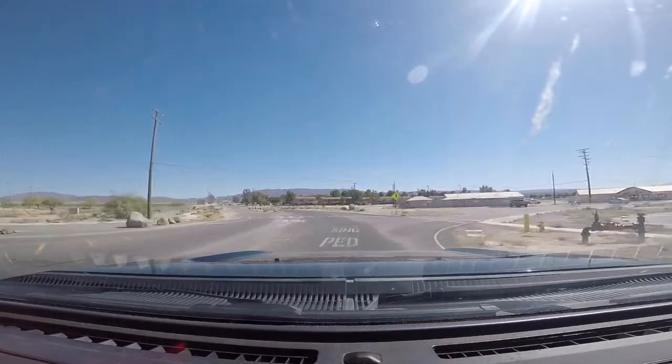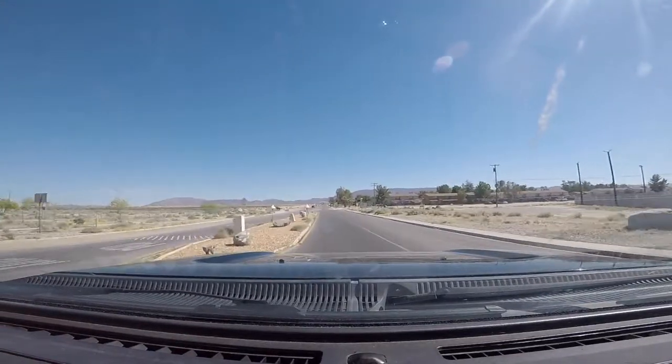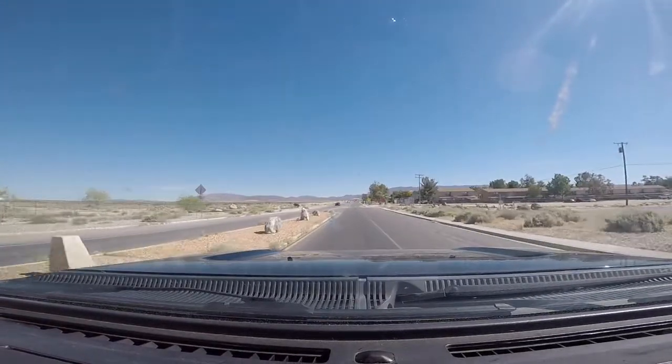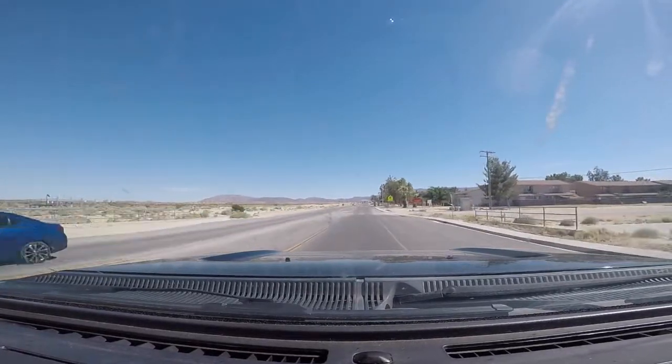As you're making your way on Duval, you're going to see that you're going back into a housing area, and that's what makes things a little confusing when you're looking at the map. Now, they're going to show you a dirt road, and this is where I disagree with Isaiah the bear.